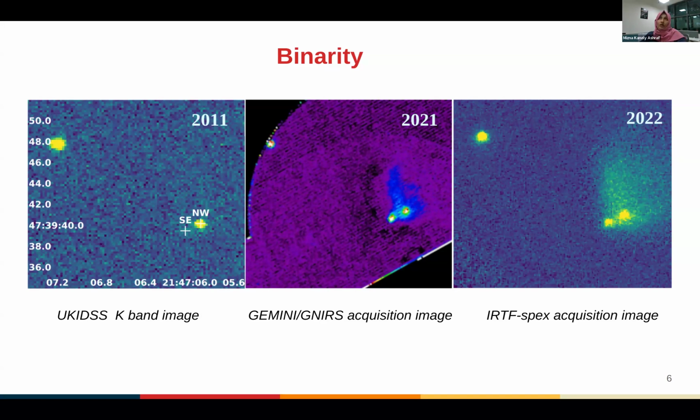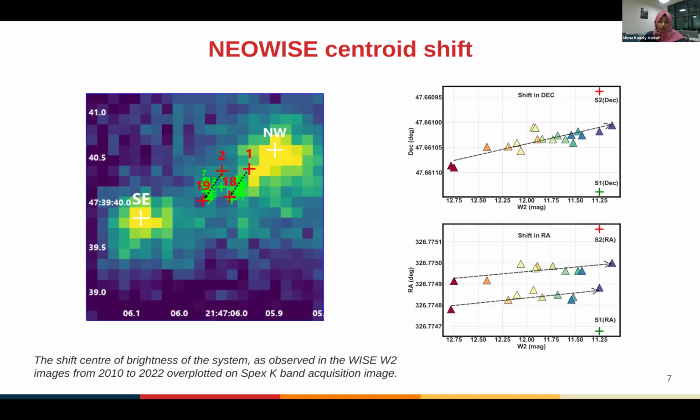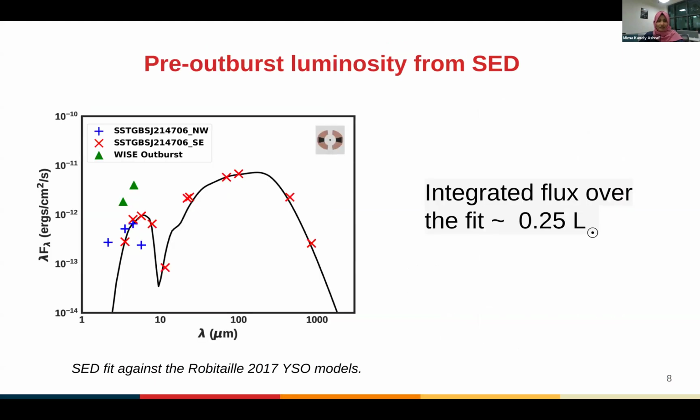And we wanted to check whether the NEOWISE images from multiple epochs show any trend towards this. So what we tried was we calculated the center of brightness, or the centroid, of the source from all the epochs of NEOWISE images. And we see that there is a systematic shift towards the source SE during the epochs of the brightening event. This shift is divided into two because the odd and even NEOWISE epochs were showing a slight shift in array. Both of these groups, the even and odd epochs, were showing a similar trend of approximately 0.4 arcseconds towards SE. So this was another indication that SE is the source under outburst.